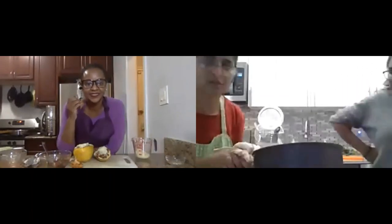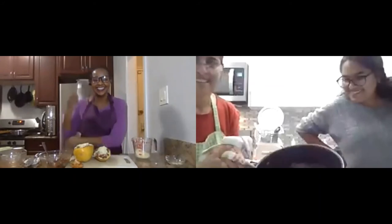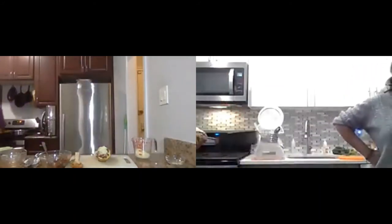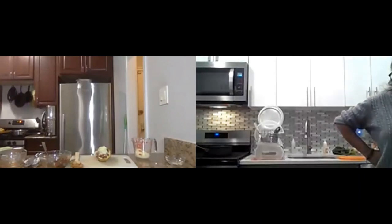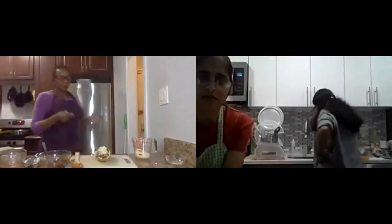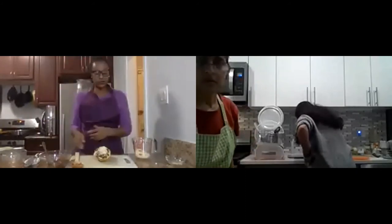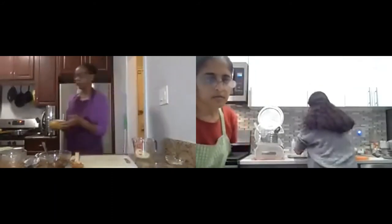Ooh, yum. What do you have in there? Just what you had: the mushrooms, the tomatoes, the onion, and the garlic. Nice. Looks nice and thick with all the tomatoes. Oh, it's going to be delicious. Have you tasted it yet? I was going to say we don't have any salt in this, right? So far, I haven't tasted it. There is salt in the recipe, but you should always add salt to taste. Taste it first and see what you think.